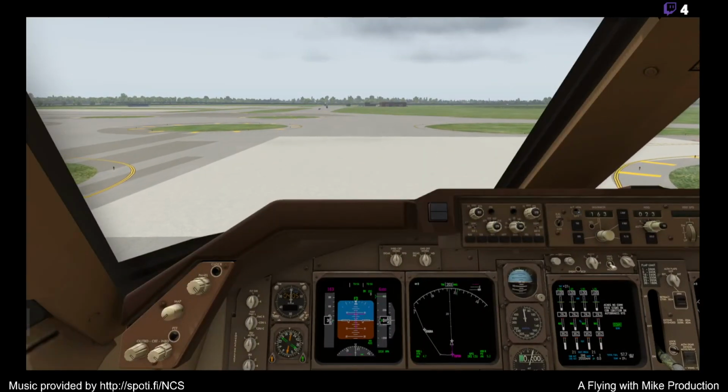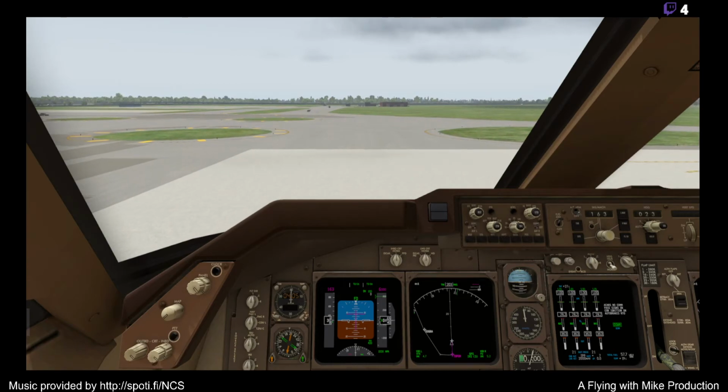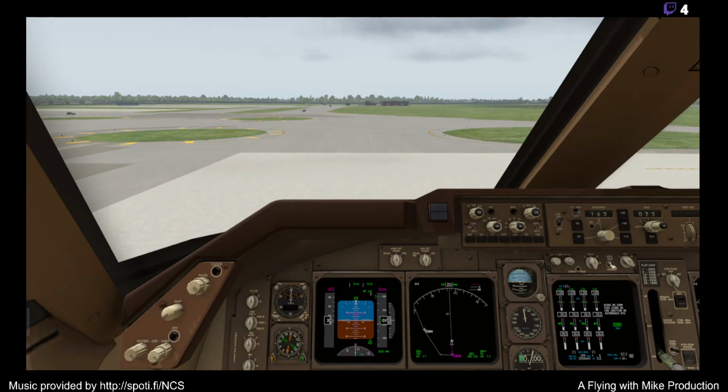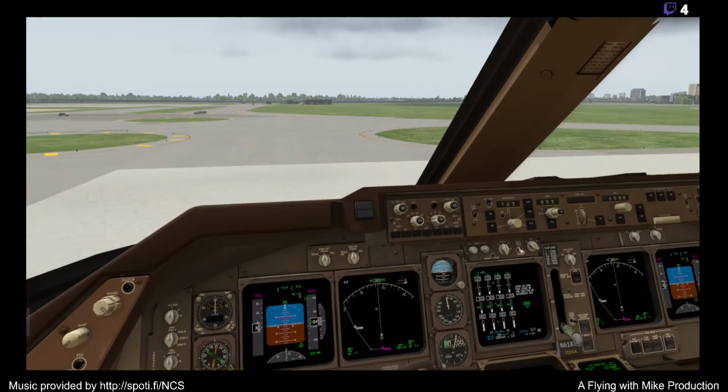MAC Air 572, surface wind, line up and wait runway 02 left, takeoff via Whiskey 9. MAC Air 572 understands, cleared for takeoff, 02 left, MAC Air 572.